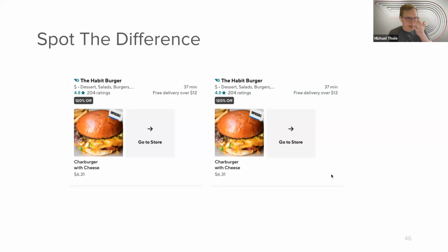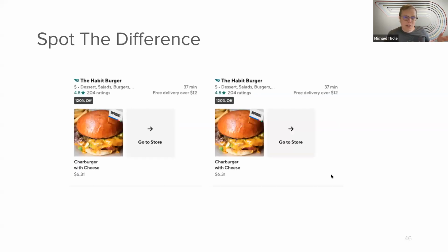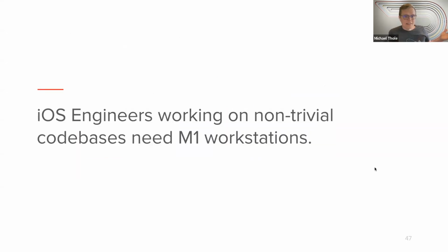There's a few different ways of fixing this. We ended up fixing it just by lowering our precision to 99% from 100%. Hopefully we can eventually upgrade our CI to also be M1, and then we can get rid of that and go back to 100%. Yeah, so that's basically it. TLDR, if you're doing a non-trivial project, you should totally be upgrading to M1 Workstation, get your boss, your company, whatever, to get them for you. Totally worth it in our experience.